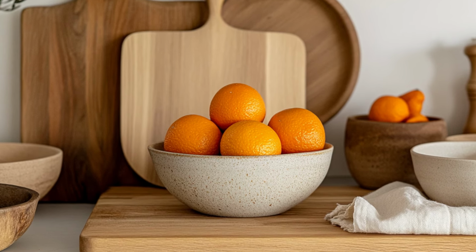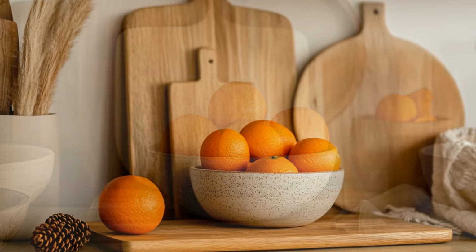These small additions make your holiday decor uniquely yours while preserving the clean and minimalist aesthetic.